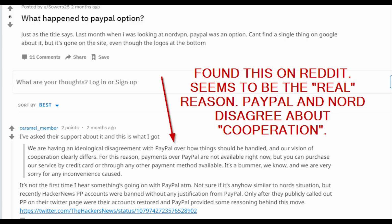Or you could go to PayPal and complain. And this seems to be what PayPal has done with NordVPN. NordVPN no longer supports PayPal. And if you go to Trustpilot, you can see hundreds of reviews of people complaining about not being able to get refunds. So maybe it's not the most expensive VPN like ExpressVPN.